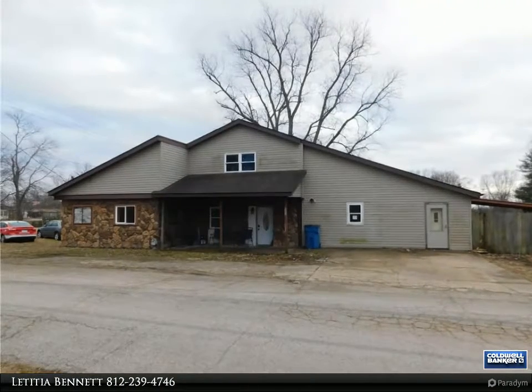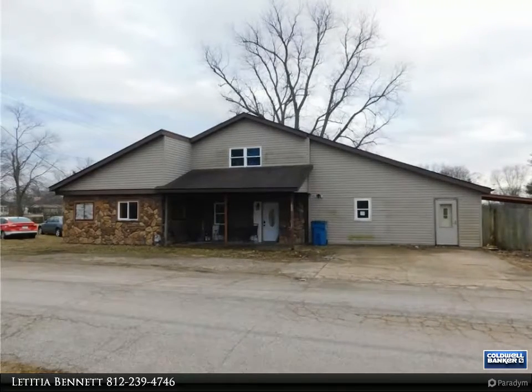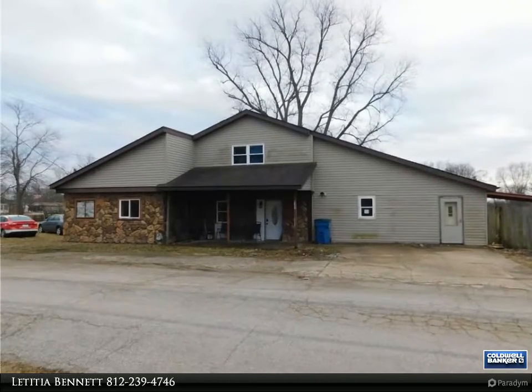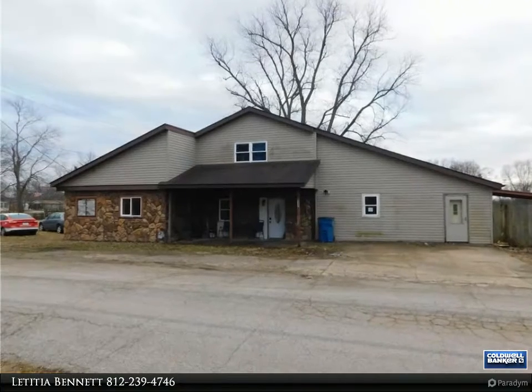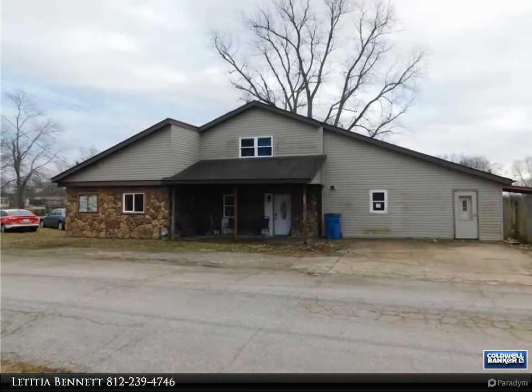Looking for a housing project that you can make your own? This 4-bedroom, 2-bath home has a lot of potential. The home has a new HVAC system, some updated wiring and drywall work has been started. The kitchen has been opened up to the living room, inviting you in.